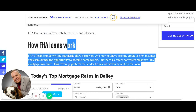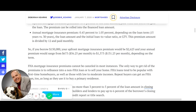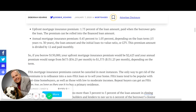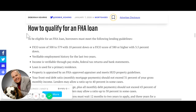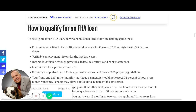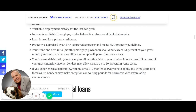So a little bit of information about how it works and a description about that. One of the things that you need to know is that there is a mortgage insurance premium on FHA loans. So there's a little bit extra tacked on to your monthly insurance. This is another section. This is what you need to qualify for an FHA loan. So, listen up. If you do have some credit challenges, a credit score of 500 to 579, they do need 10% down. If you're 580 or higher, you can qualify for that 3.5% down that you may have heard about. And then some of the other qualifications. So I encourage you to read through those.